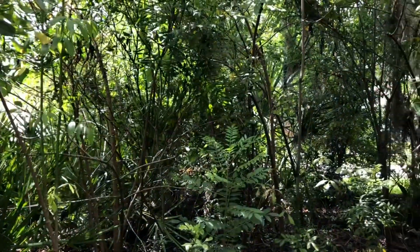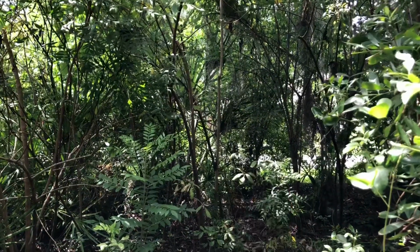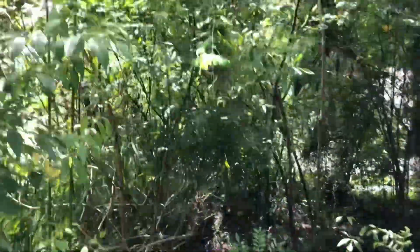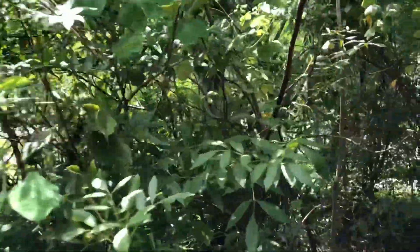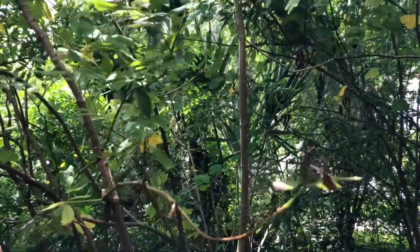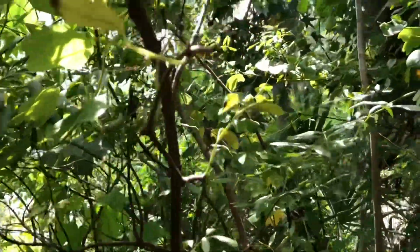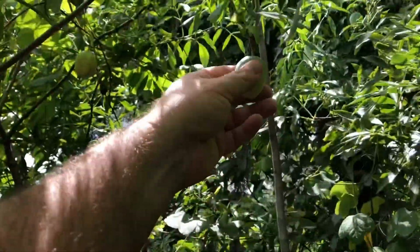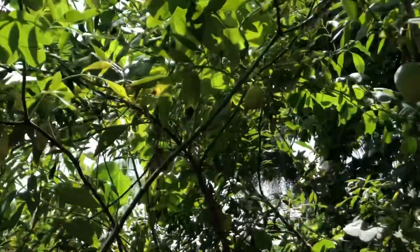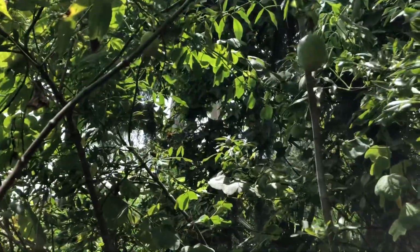You can see how dense and crazy it is in here now, and that's the sidewalk and the road. I live in a subdivision right out there. So, in that other video, I was walking straight through here, but that's not really possible anymore with all the elderberry and the something's blooming. And you can see all these Passiflora lutea fruits hanging all over the place. God, they're everywhere. This vine is going crazy. It's just all over the place.